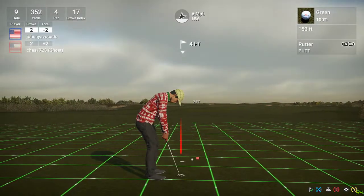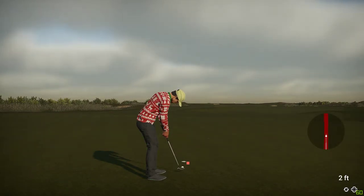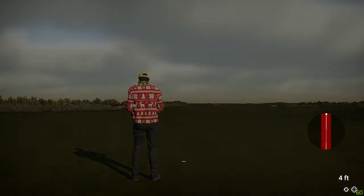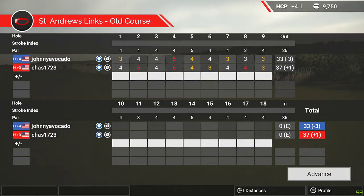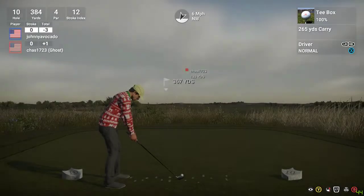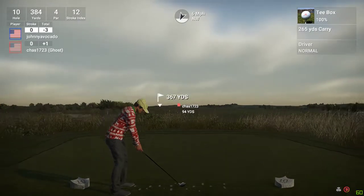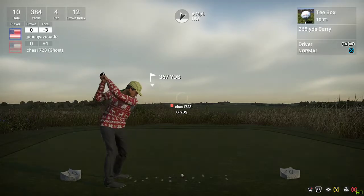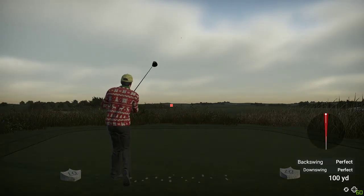4 feet to the hole. You can do this. Nicely done dropping it for the bird. And after 9 holes, you're doing great. Keep up the good work. Let's see you on the back nine. 10th hole coming up here. Let's see what you can do. That drive was crazy.